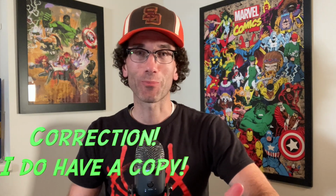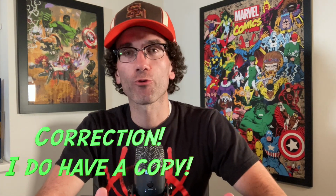I do not have a copy of this next book, to my frustration. But this is Wolverine Origins number 10. It is the first appearance of Daken, and this book came out in 2007. I do have Wolverine Origins books when they came out in that time, but I do not have this particular issue. And this has 3 different variant covers.